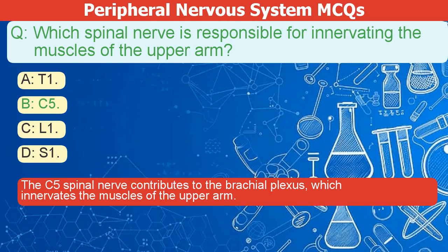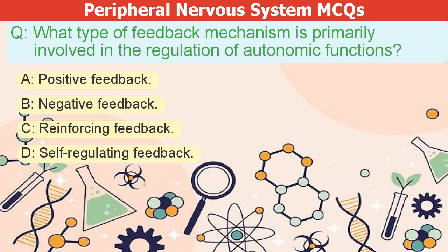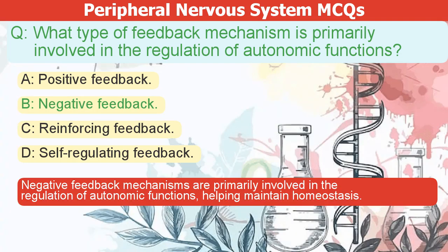The C5 spinal nerve contributes to the brachial plexus, which innervates the muscles of the upper arm. What type of feedback mechanism is primarily involved in the regulation of autonomic functions? A. Positive feedback. B. Negative feedback. C. Reinforcing feedback. D. Self-regulating feedback. The correct answer is B.